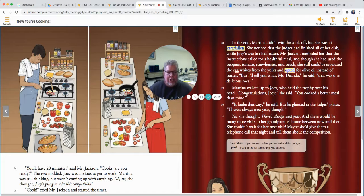Martina walked up to Joey, who held the trophy over his head. "Congratulations, Joey," she said. "You cooked a better meal than mine." "It looks that way," he said, but he glanced at the judge's plates. "There's always next year, though." Yes, she thought, there's always next year. And there would be many more visits to her grandparents' home between now and then. She couldn't wait for her next visit. Maybe she'd give them a telephone call that night and tell them about the competition.